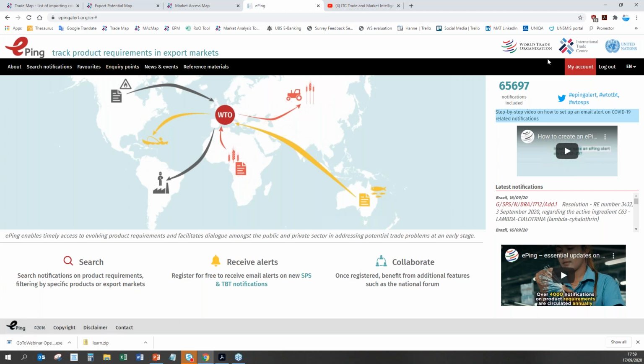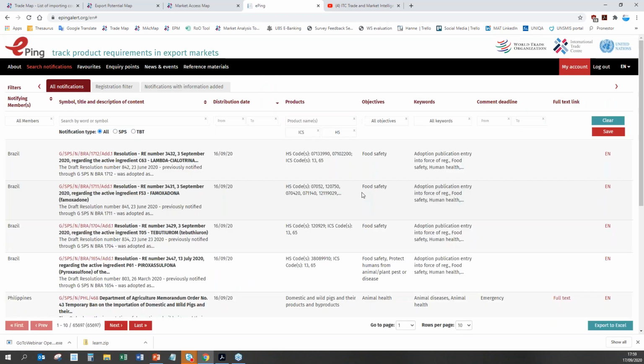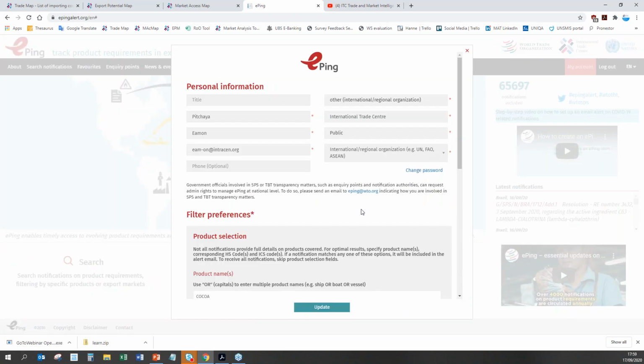So for example, I already have an account. It's a separate registration system from ITC's market analysis tool, so if you want to create an account, you have to do it again. For example, I log out, and when I log in right here, one second, I logged in, what you will see is here.